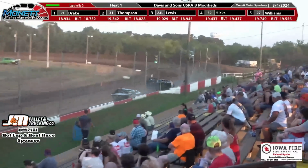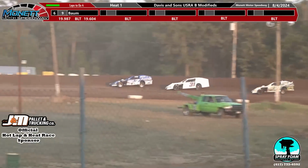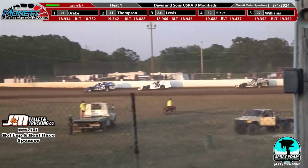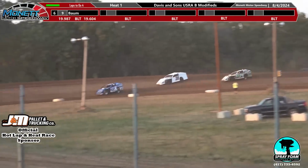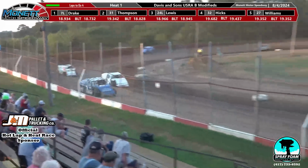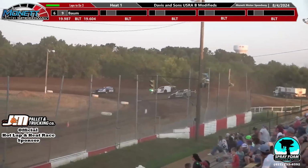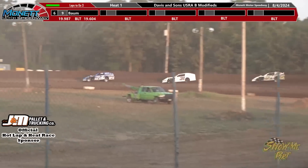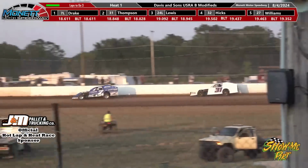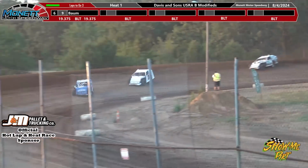Drake with the lead here on lap number 4. Halfway through this thing, Trevor Drake, your new leader. Matt Thompson fighting back from the inside. Patrick Lewis looking for what lane to go in. Who is he going to follow? Patrick Lewis, good run through 3 and 4. Matt Thompson going to try to run that high line, gain some speed back through that moisture. Patrick Lewis doing the same. Trevor Drake out front of this thing here. Going to be 2 laps to go this next time by.